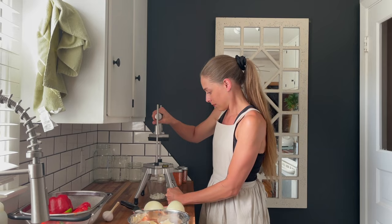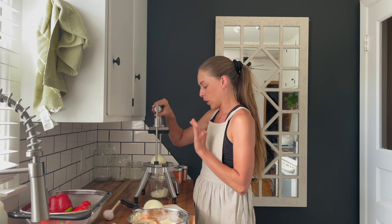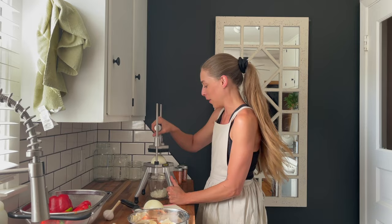So I found that a Pyrex measuring cup is like the only thing that really fits underneath it really well to where your onion doesn't go all over the place. So now I'm gonna get some garlic all peeled up and minced. This is my garlic grater.